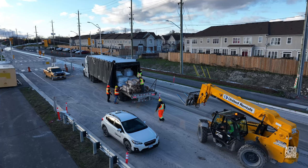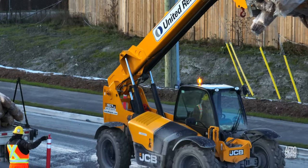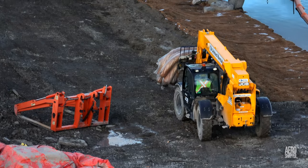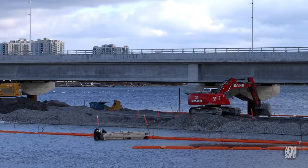Well into Thursday afternoon, a truck arrived with a cargo of coir logs, which were taken down to the dock remediation area. Out on the causeway, the excavators had been busy all afternoon.